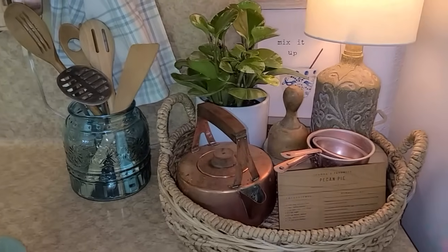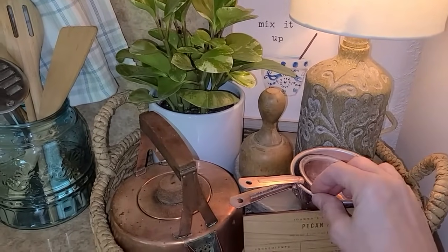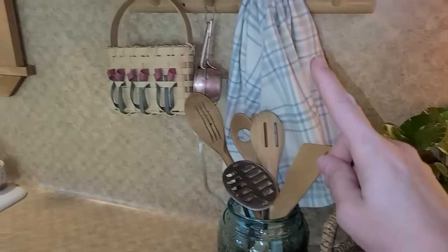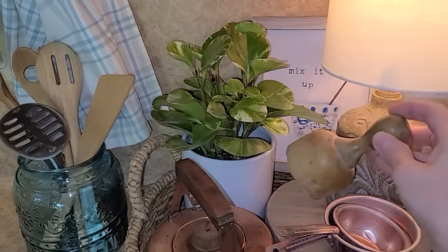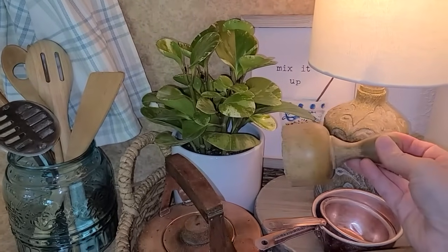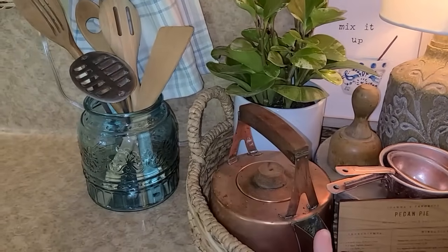So I went ahead and just left that alone and then added my little measuring cups that are so beautiful. I've got the other two over here hanging from my peg rack. My little vintage biscuit cutter. Oh, I'm so proud of this thing. It is adorable. And then my little copper teapot.